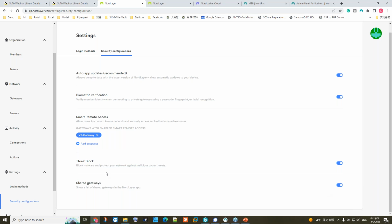Of course, if you want to disable, you can disable those shared gateways, just turn it off. So you can force all the users to use the dedicated gateways for the company. But anyway, I will turn it on and keep it on, because I want users to get used to using the VPN, right? So what is the smart remote access? It's a very interesting function.